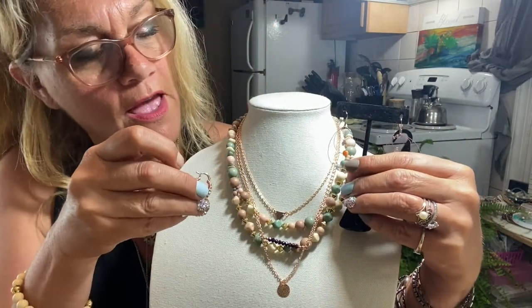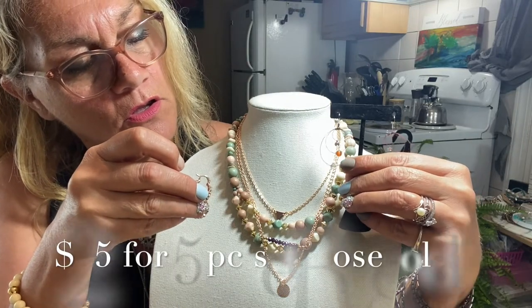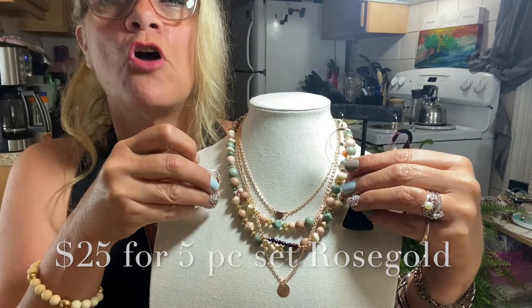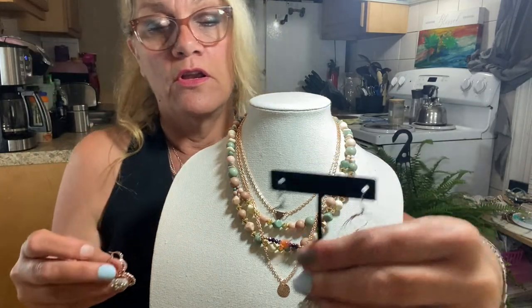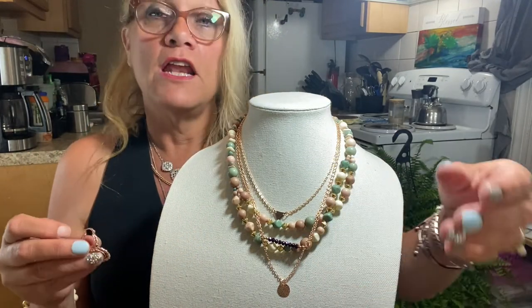I would like to have $25 for the whole set. And I think it's really cute. I think a teenage girl would love it. I mean, I love it, so. Maybe I'm a teenager. I act like a teenager sometimes.